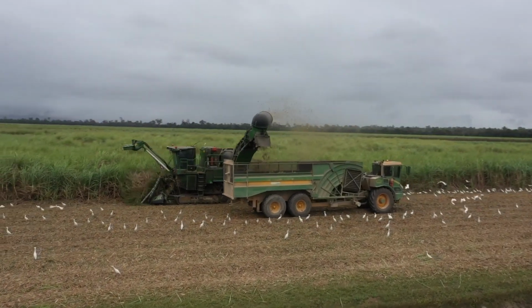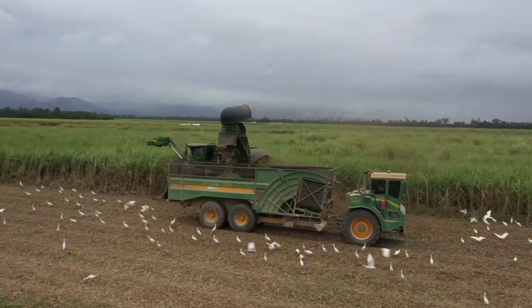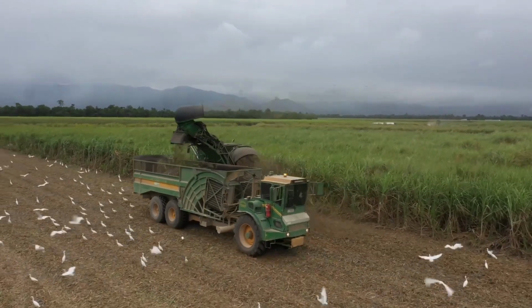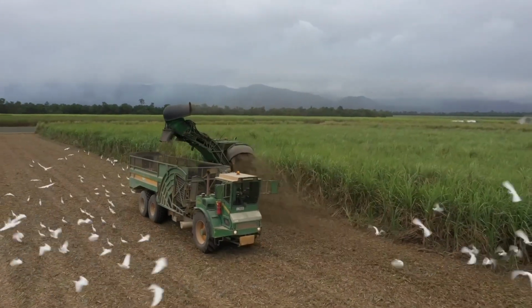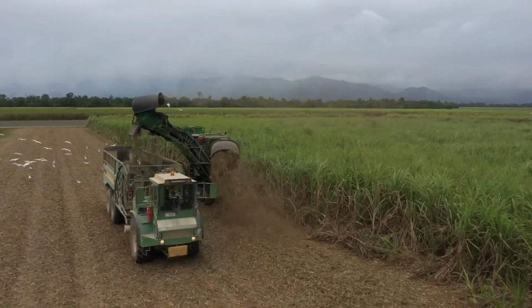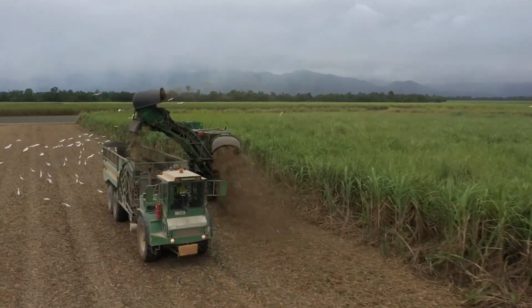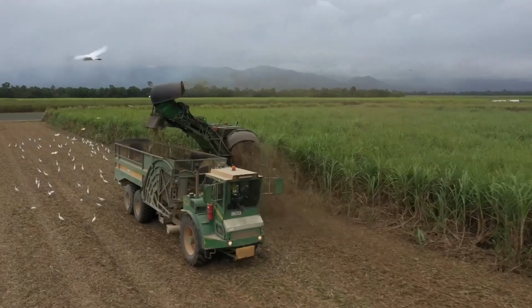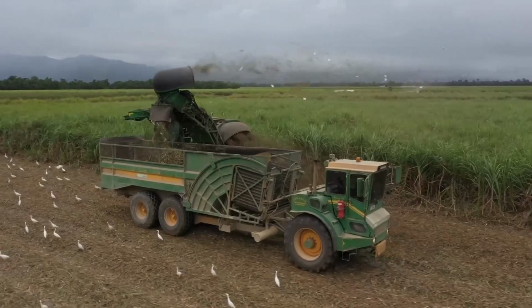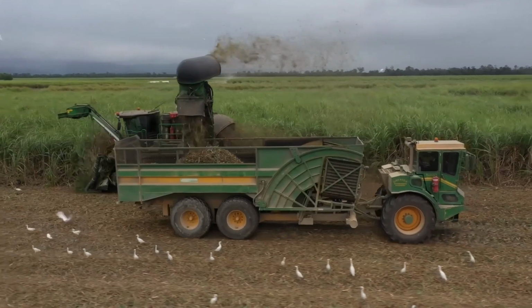CANEGROWERS is working on a digital traceability platform using blockchain technology to show customers how the sugarcane is sustainably grown and how the sugar Queensland produces can be traced from the paddock to the packet. In Queensland, we produce around 30 million tonnes of sugarcane each year and around 5 million tonnes of sugar, and 80% of that gets exported overseas to our customers in Indonesia, South Korea, Japan, the United States of America, and the United Kingdom.